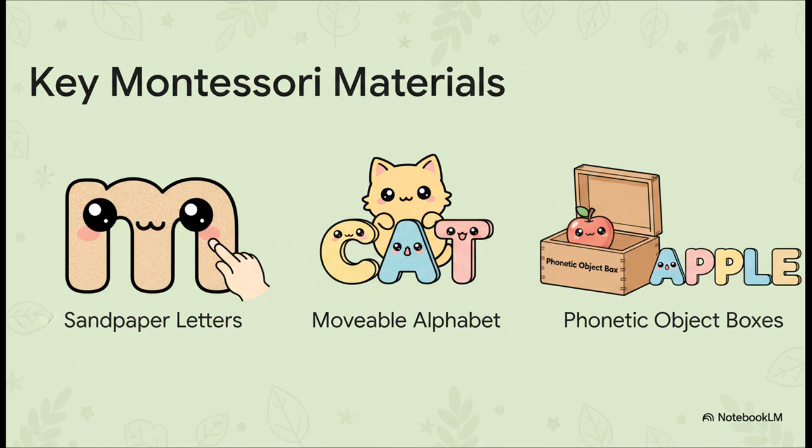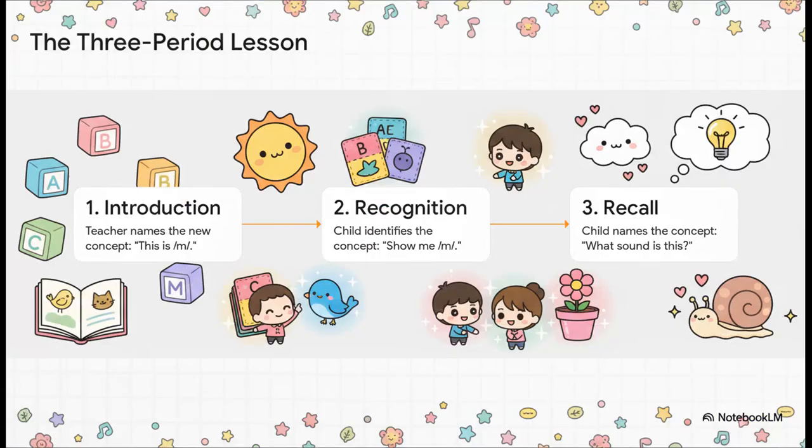How cool is that? Now, the lessons are structured, but in this very gentle, patient way. It's called the 3-period lesson. First, the teacher introduces something new. This is the sound. Then they check for recognition. Can you show me? And only when the child is totally ready do they ask for recall. What sound is this? There's no pressure, just this guided path to mastery, all at the child's own pace.